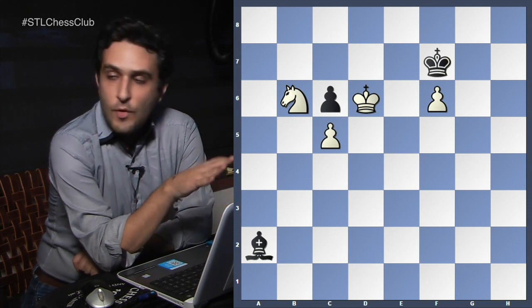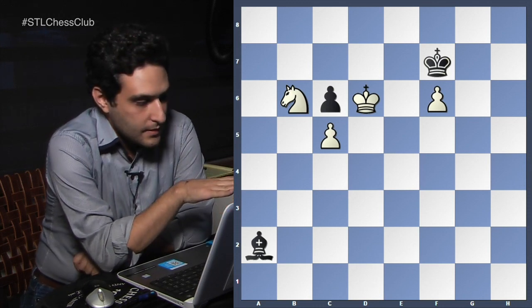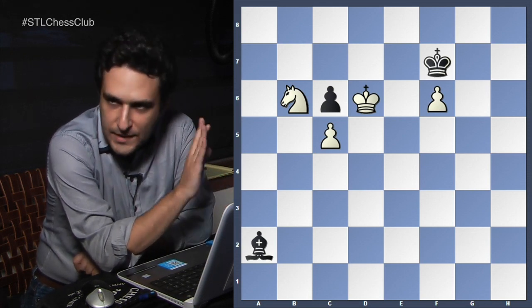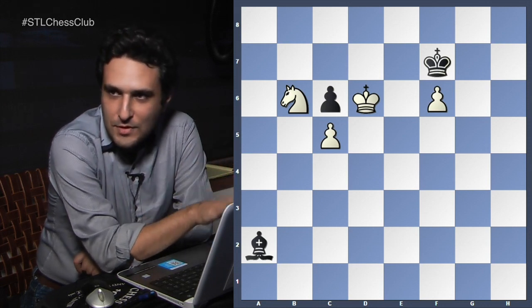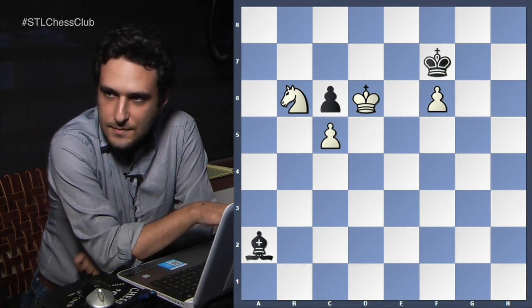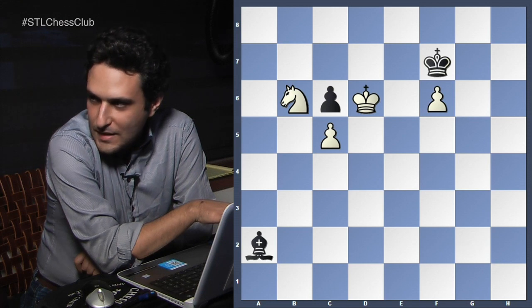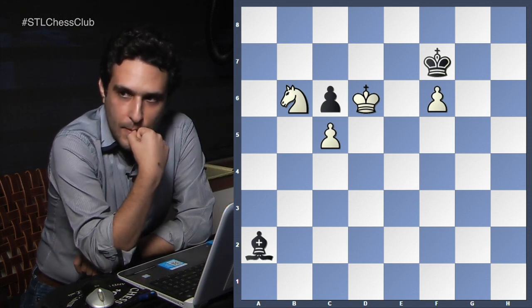As you can see, white is up a pawn, right? White is up a pawn. The knight dominates the bishop. And black has only one defense, and that's passive defense. Yet, it takes a long way to convert this position. First of all, we have to consider whether to take on c6 or not. Why not? So, after king d6, what do you do?